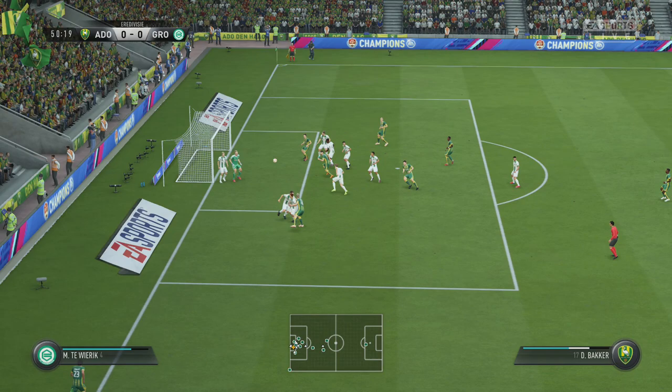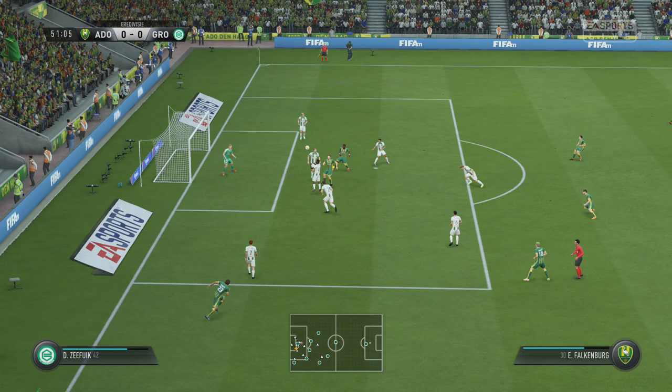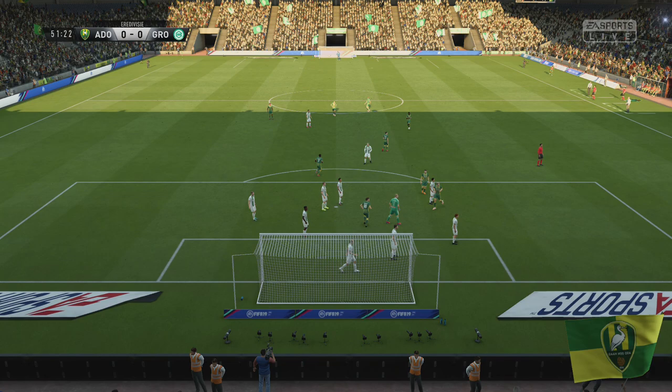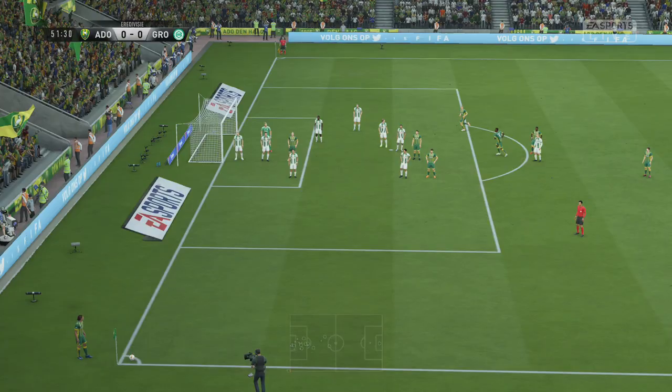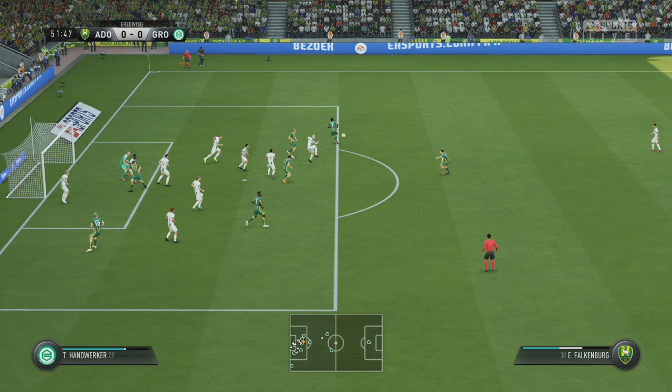Put the corner in the middle. Well, he has cleared the danger. Good position for the cross. Delivered into the box. That was a good crossing position, but not a good cross. Well, they're keeping the pressure on with all these corners. In goes the corner. Good defending at the front.